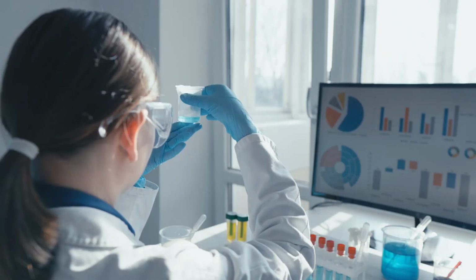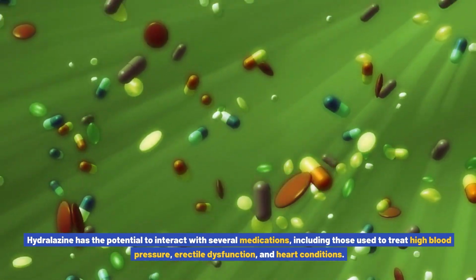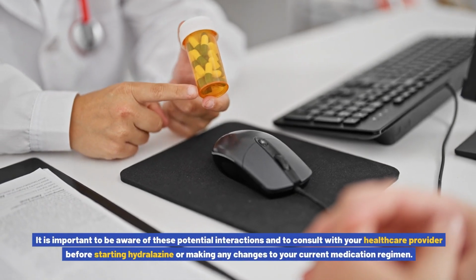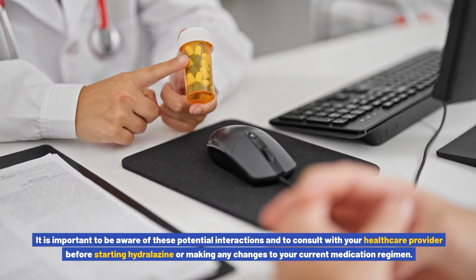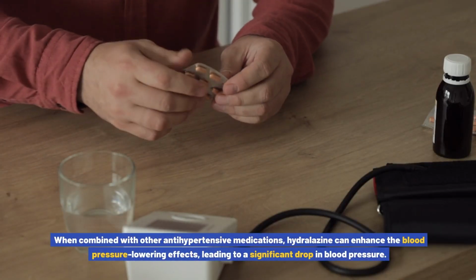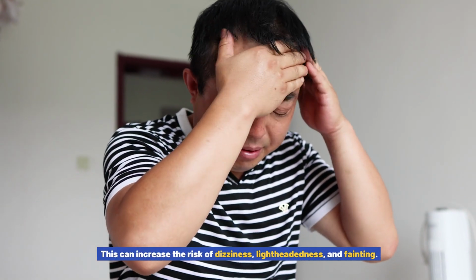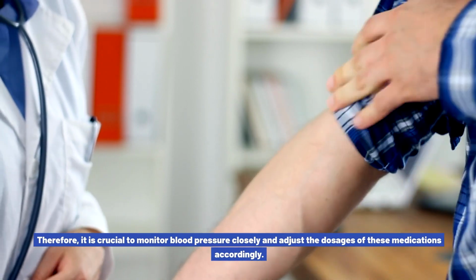Therefore, it is crucial to inform your healthcare provider about all medications you are taking to ensure safe and effective use of hydralazine. Hydralazine interactions with other medications. Hydralazine has the potential to interact with several medications, including those used to treat high blood pressure, erectile dysfunction, and heart conditions. It is important to be aware of these potential interactions and to consult with your healthcare provider before starting hydralazine or making any changes to your current medication regimen. When combined with other antihypertensive medications, hydralazine can enhance the blood pressure lowering effects, leading to a significant drop in blood pressure. This can increase the risk of dizziness, lightheadedness, and fainting. Therefore, it is crucial to monitor blood pressure closely and adjust the dosages of these medications accordingly.